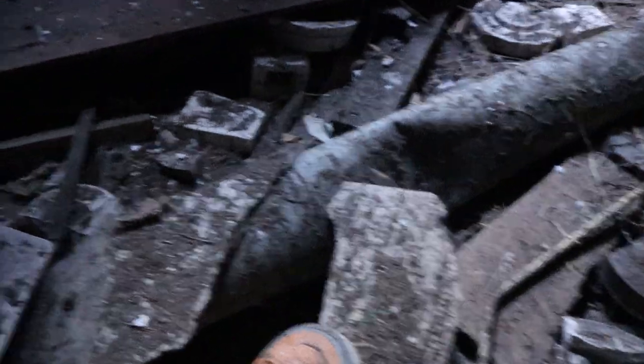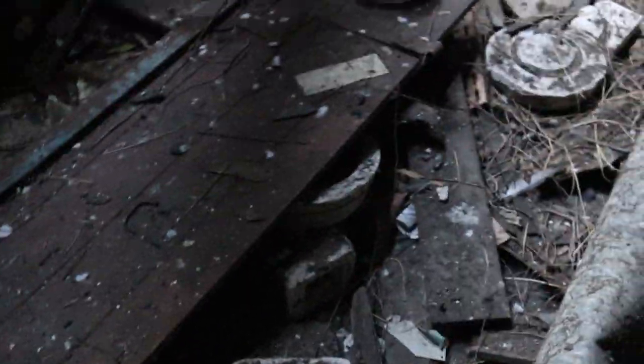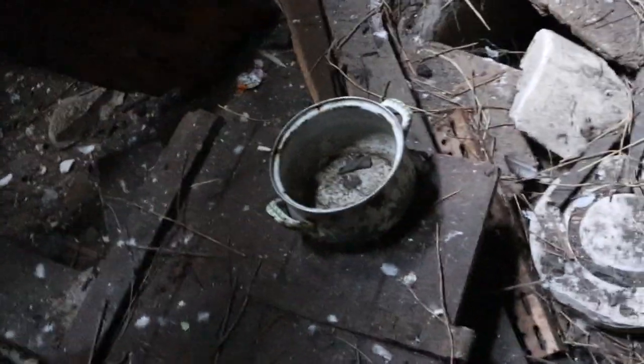Just want to climb over here. Gotta be really careful because I don't know what the floor's like under me. Yeah, I can feel it moving. I think there's a hole here, in fact. Yeah, I'm gonna maybe go this way. I don't want to put too much weight down and then go straight down through the floor. I just want to get to that little bowl there. I'm going to show you guys that. I want to see what it is because, of course, I haven't been here yet. I'm now standing on this door, so I'm okay.